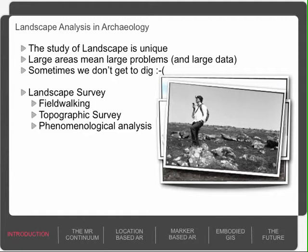In the old days, which we'll talk about in a little bit, phenomenology was generally a little less structured than it is now. But now, that's me doing some phenomenology on Bodmin Moor. I'm taking audio notes, I've got a camera on my head, I'm walking around, stopping every 5 minutes in the landscape, recording what I can see and how that's affecting my experience. Okay, so we've got all of these field-based landscape surveys.